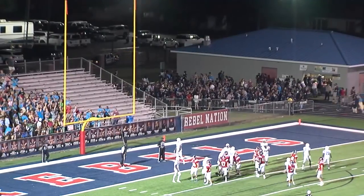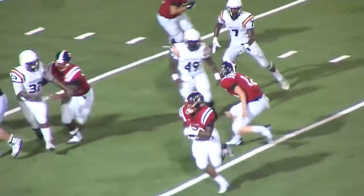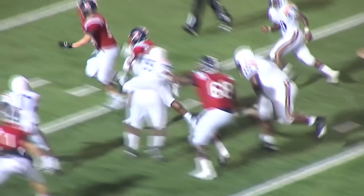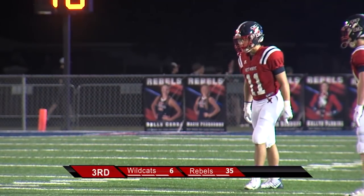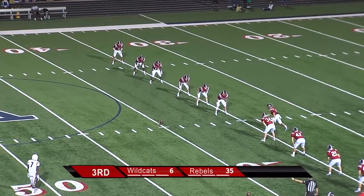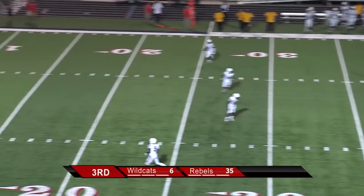Appreciate the fill-in, Jim, as Altman's extra point is up and good into the student section. West Monroe leads 35-6, 6:19 left to go in the third quarter. Carson Jones is set to kick off from the West 40. Carson Jones has had several touchbacks tonight on kickoff duties. He'll kick this one. This one won't make the end zone.